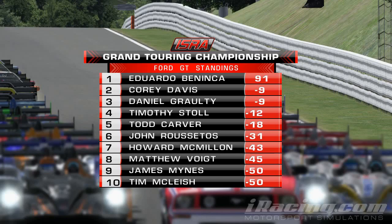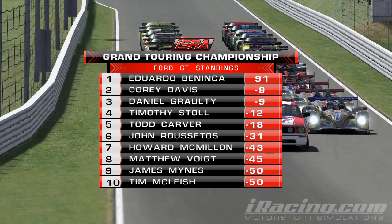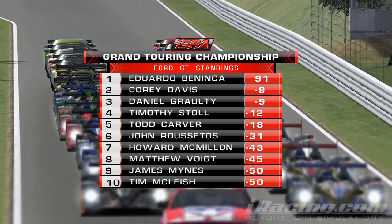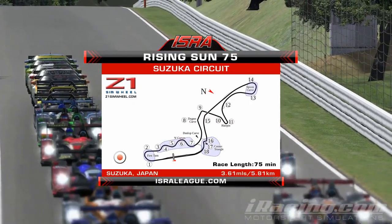Finally in GT, we've got Eduardo Benica with 91 points, so not the perfect record that the other two have. Corey Davis and Daniel Giralty are locked up for second, both 9 points down. And Timothy Stahl and Todd Carver are battling out for that fourth spot, and then the field drops quite a bit.